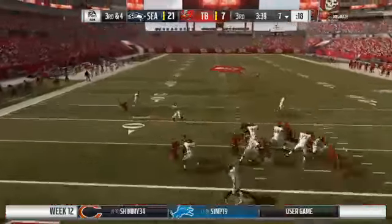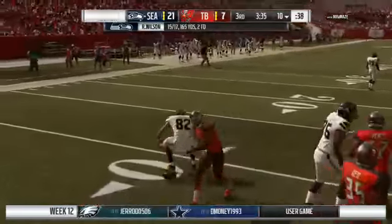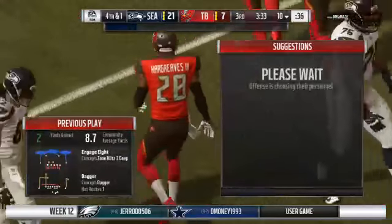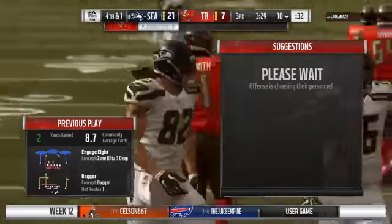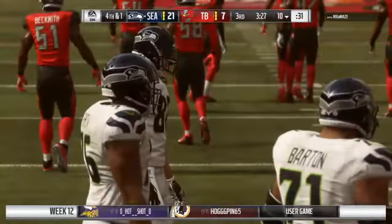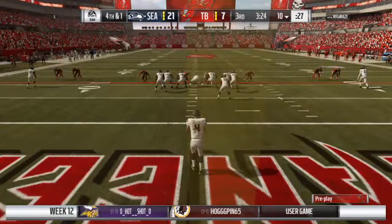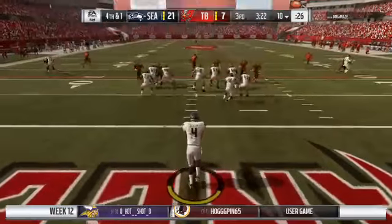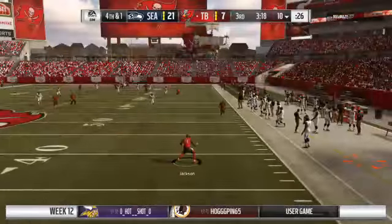From the gun, it's Wilson. Looking left side, and he's got a man. It's Hodges. And he gets it up to the 10-yard line here. 2 yards is all they'll get on the completion. It's 4th down. Now here's Michael Dixon as he'll punt it away for the 2nd time. 44 on his first punt, and this is a good kick as well.